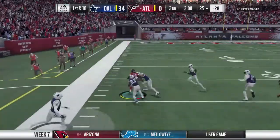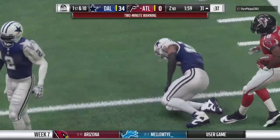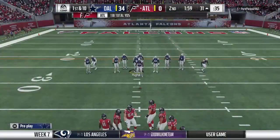So the last one didn't bother you too much last time? No, because it's exactly what you're supposed to do. You can't have good field position, not try to take advantage of it. Sometimes the defense makes a good play, too.